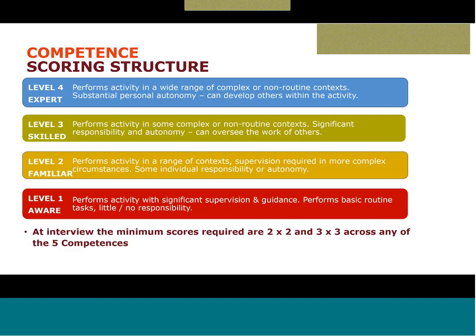So the way it works at interview, you've got 5 competencies, A, B, C, D and E. You need to get 2 and 2 and 3 and 3. It might be assessor 1 says, I think this person is level 2 in the first 2 and 3 in the last. Another assessor might say 3 in the first and 2 in the last. We don't mind which ones are your 2s and your 3s, but you can't be successful by saying, well, I've got a level 1 in this competence, but another one I've got a level 4. So that is the minimum, 2 and 2 and 3 and 3.